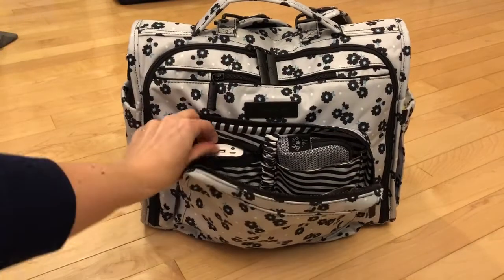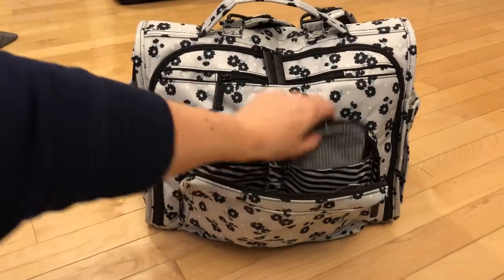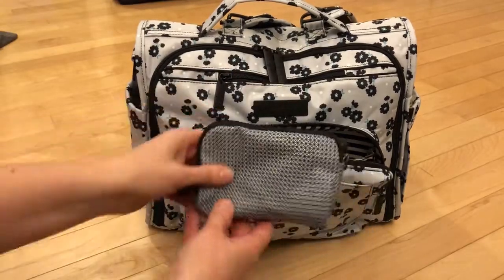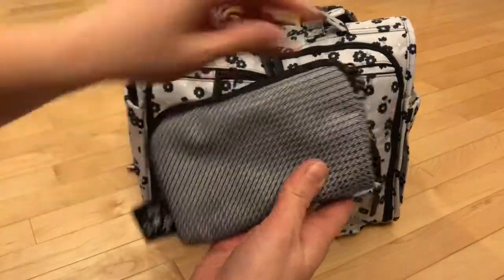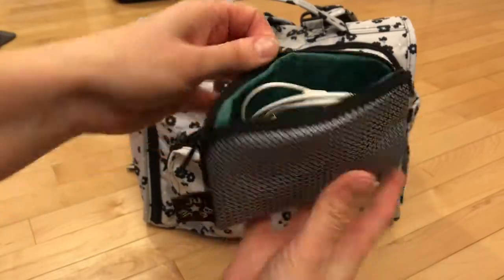And then I have my backup battery right there, and then I have the small set piece in the Black Matrix, which I think looks really good with Black Beauty. I love it with the black magic inside, but it also looks pretty good in this, and I'm really loving this print right now. And that just has the cables for my backup charger.